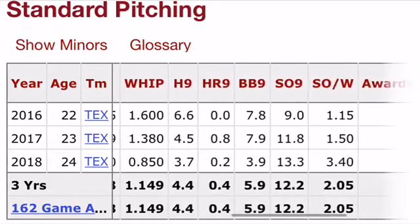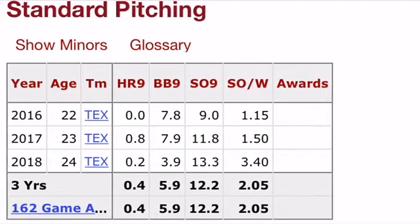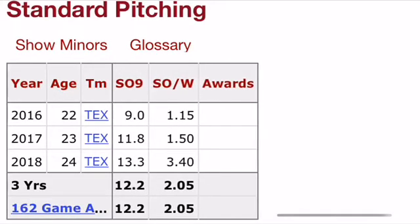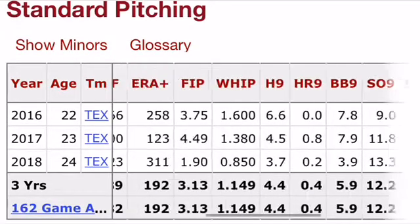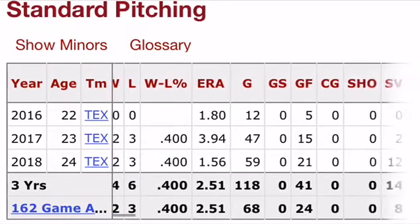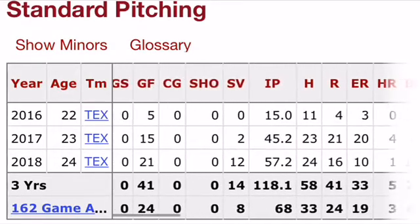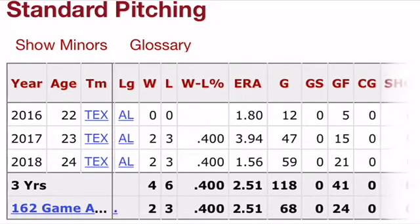ERA plus. 0.85 WHIP is pretty good. 3.7 hits per 9, which is very good. That means if Jose Leclerc were to pitch 9 innings, he would have only given up 3.7 hits. And 0.2 home runs per 9, 3.9 walks per 9, 13.3 strikeouts per 9. And he really has some great stuff. But I feel like he has a great job with the ERA, great saves, all that stuff. He's a great pitcher.